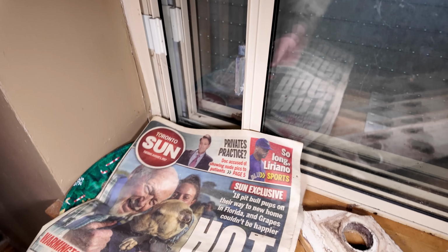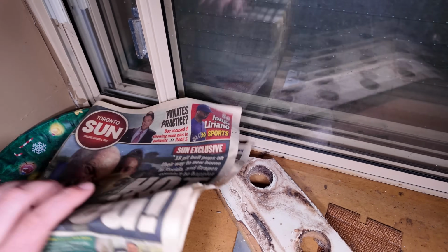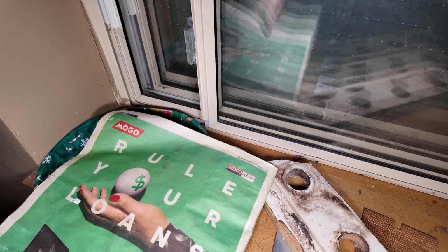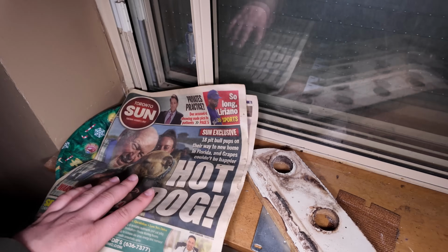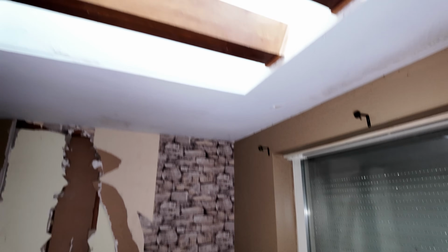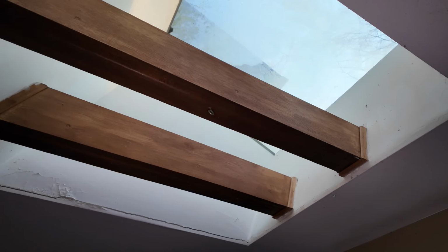A newspaper, maybe that'll tell us when roughly this house was abandoned. Tuesday, August 1st, 2017. So it's probably been abandoned since about 2017. It's quite a long time at this point. Yeah, I really like the beams. I think that adds a lot to the skylight, personally.